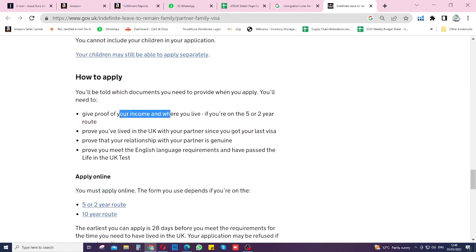Give proof of your income and living together: letters from NHS, hospitals, government, electricity, for the last 2.5 years, since you were last granted, or any utility bill. Prove you meet the English language requirement and have passed the Life in the UK test.